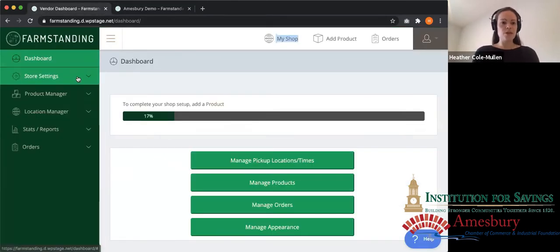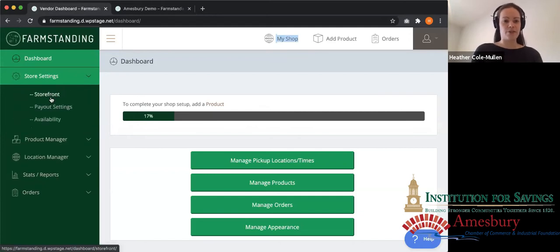So the next step would be to manage the shop appearance. To manage the appearance of your shop, you can go to Storefront here, or you can click Manage Appearance. They'll both take you to the same place.